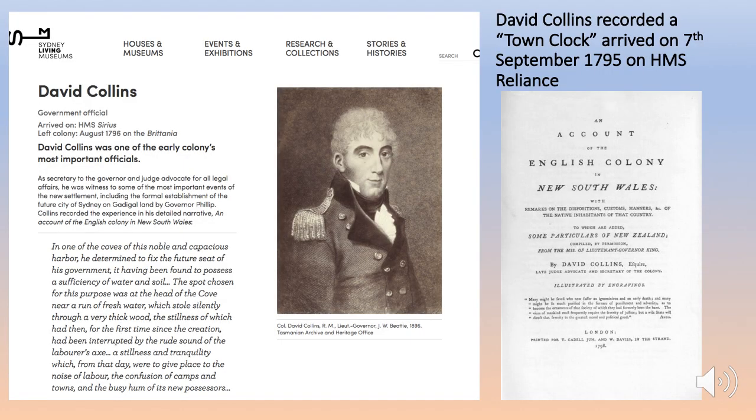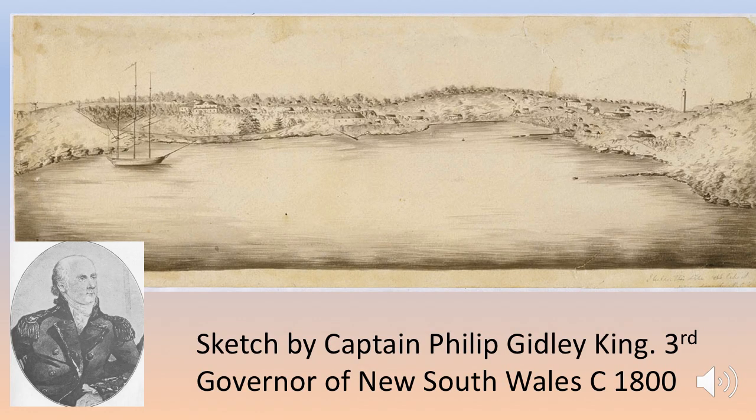David Collins, the secretary of the colony, recorded the arrival of a town clock in 1795. This fits in with the 1794 date on the setting dial. Gidley's sketch from where the Opera House is now shows the first government house to the right of the sailing ship. On the right-hand side is the Rocks area of Sydney with the clock tower above. This is most likely the second tower, as the first one collapsed in a severe storm in 1799. The first and second towers were of a square construction.